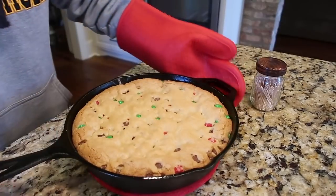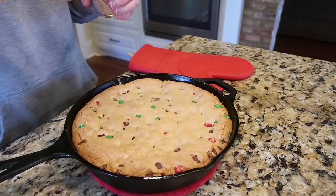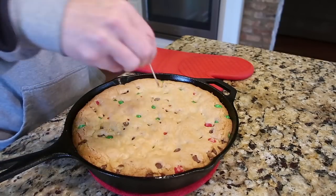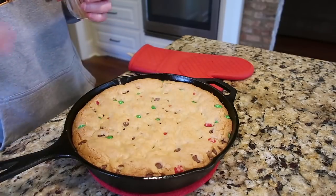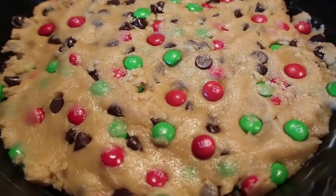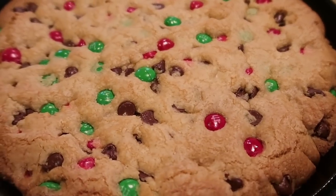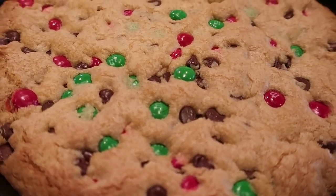I prefer this skillet cookie if I'm taking it somewhere to be cuttable, so I do always take a toothpick and make sure that it's clean all the way through so that I can cut it like into a pie-shaped wedge. Usually it takes about 24 or 25 minutes. This is the second iteration I did. I did add more red and green M&Ms on top to make it a little prettier. This skillet cookie always turns out awesome. It's one of my favorite recipes.